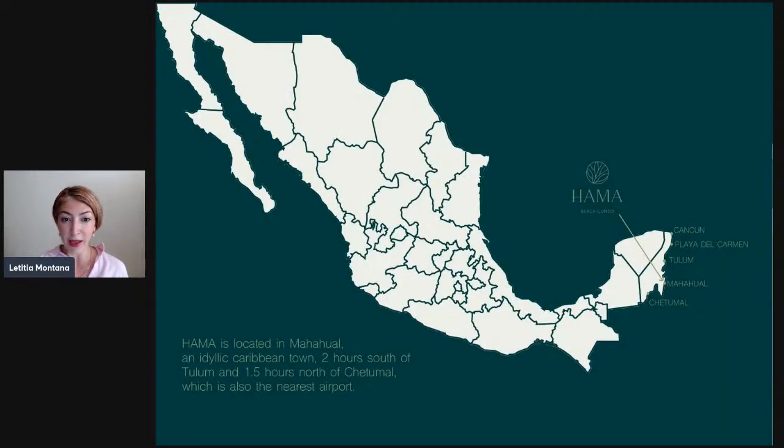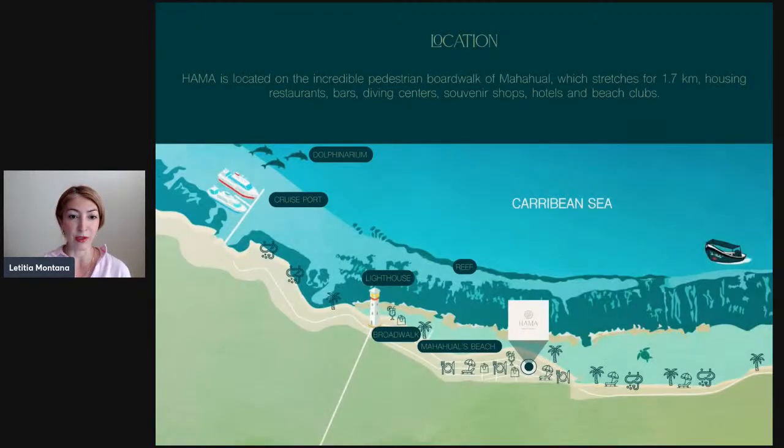So if you look at this map of the Yucatan Peninsula of Mexico, at the top we have Cancun, Playa del Carmen, Tulum, and Mahahual is about a 3.5-hour drive from Playa del Carmen. Essentially, you drive along the same highway that takes you from Cancun to Playa del Carmen to Tulum, and then you go along a paved road to get into the beach town of Mahahual. It's about a 55-kilometer distance. It is a highway, so it does move pretty fast. It says 2 hours.